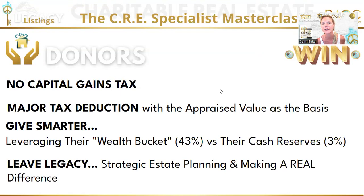And ultimately, they want to do the right thing. They are 70, 80, 90 years old. They know that they can't take the deed with them to heaven. They know that the pearly gates and the golden streets in heaven have enough real estate. It doesn't need their office building. They want to leave legacy. They want to do the right thing.